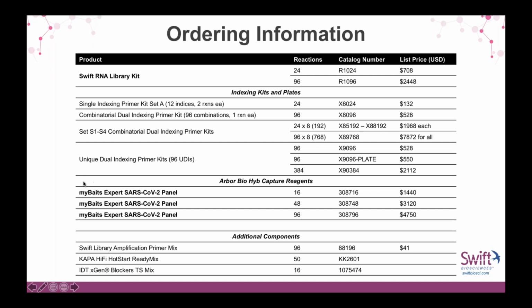We have the Arbor Bio reagents down here as well, and I just wanted to point out these reaction sizes. But as Brian mentioned, depending on your application, you can pool multiple libraries together to go into one hybridization capture reaction. For all of the data that we presented, we pooled 4 libraries together to go through one hyb capture. So the 16 reactions would actually end up being 64 different libraries or samples processed.